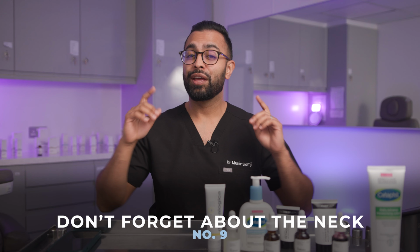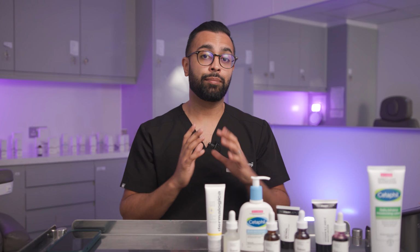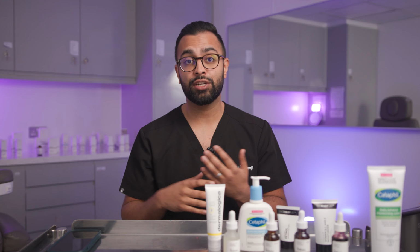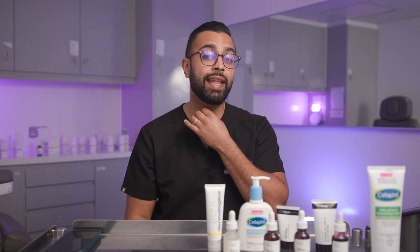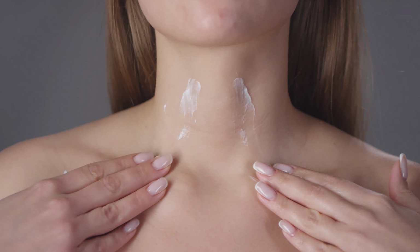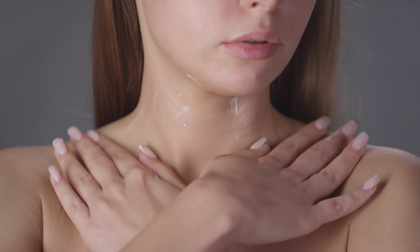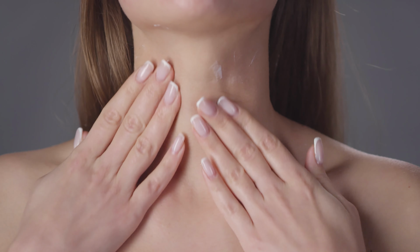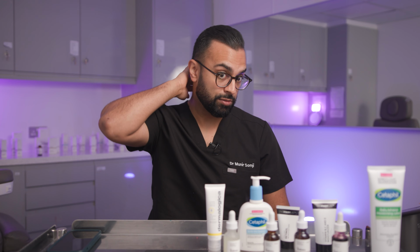Point 9, don't neglect the neck. You don't want to be treating the face and neglecting the neck, because you'll see a difference between skin texture, tone, as well as the smoothness of the skin within the area. The neck also ages, and you can also get pigmentation as well as acne around the neck area, especially if it's hormonal. So make sure you treat this area as well. Also treat the in front of the ears, behind the ears, as well as behind the neck as well.